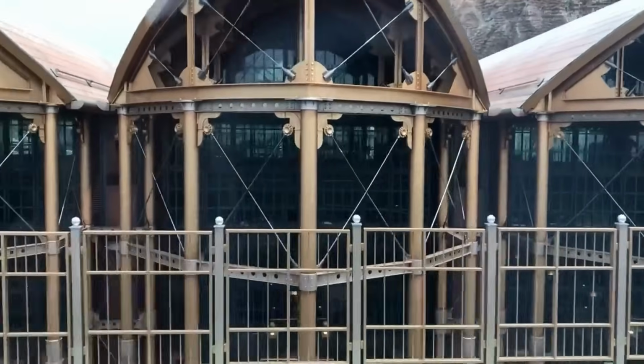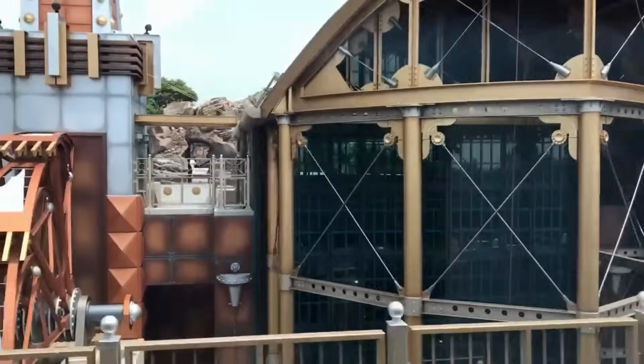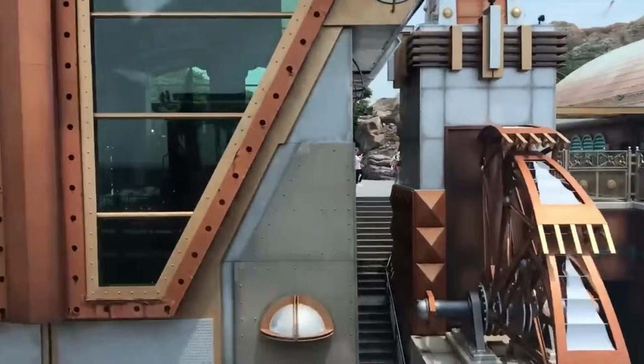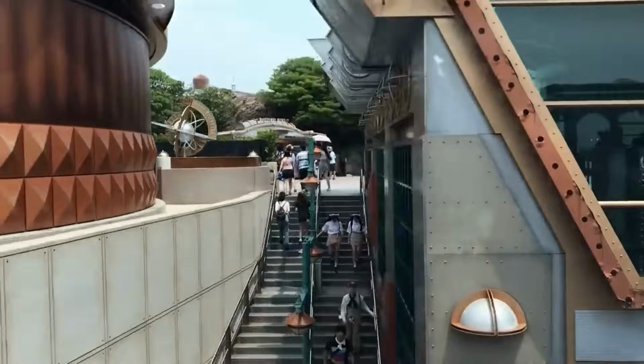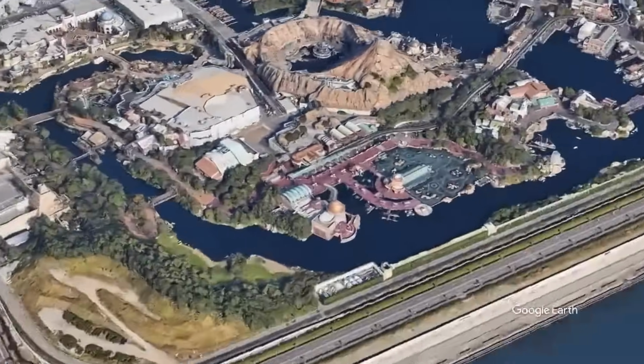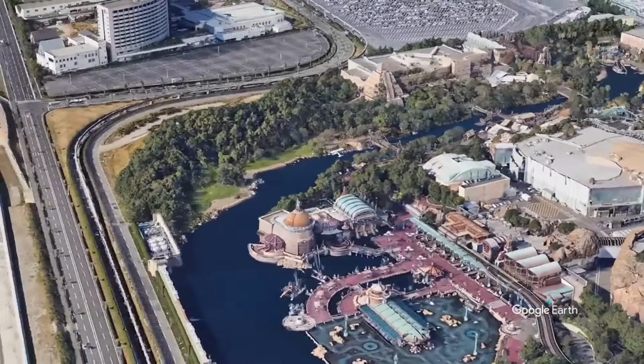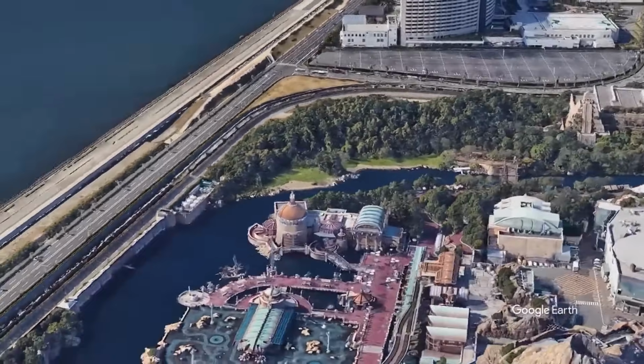Port Discovery is basically the Tomorrowland of Tokyo DisneySea, even including an attraction called Aquatopia. But unlike most Tomorrowlands, it was and still is rather small, with Storm Rider being the only other ride in the land. Whilst the building gave off what could only be described as scientific noises, it unfortunately blended too well, and it wasn't entirely obvious that it was a feature attraction of the land.